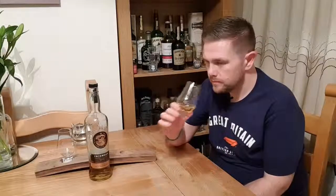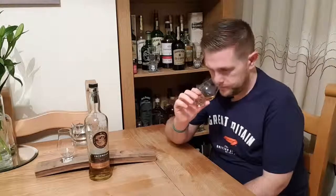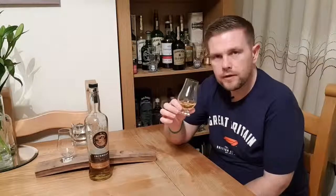It's a peated whisky. You can instantly pick that up on the nose, but I do get fresh apple, maybe pear. The smoke isn't too strong on the nose. Do get a hint of vanilla, maybe with that apple, maybe apple strudel. And that smoke's starting to smell a bit more medicinal, but very light. Let's try it on the palate.